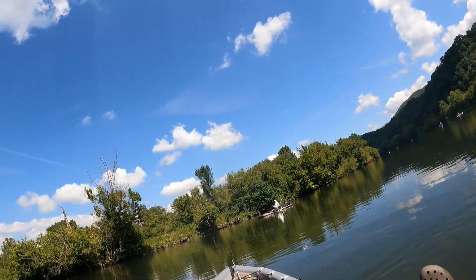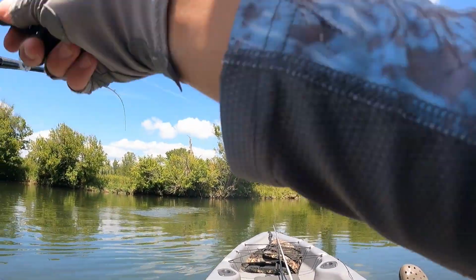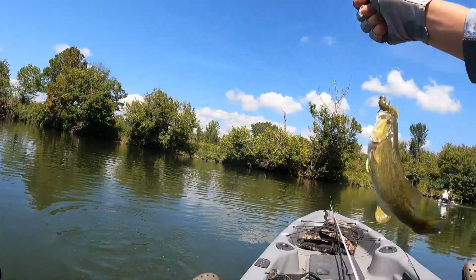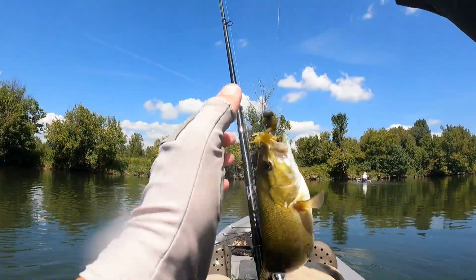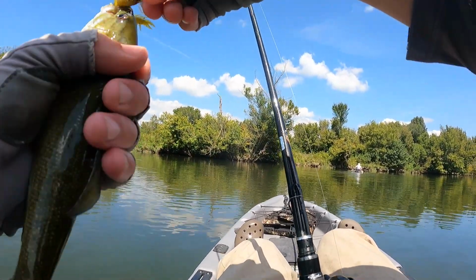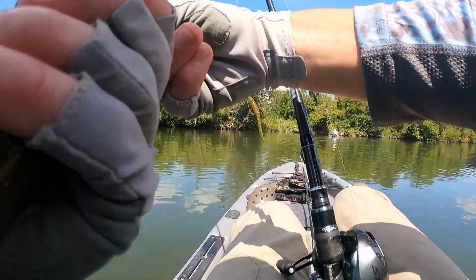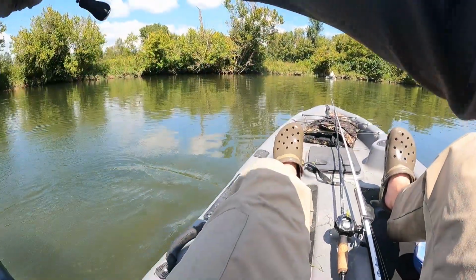Got him. No. First cast with the Helgramite. First cast. Switch from the rooster tail over here to the Helgramite, and I've noticed though, now that we're throwing the Helgramite, we're starting to get bit a lot more by these smaller fish. So I don't know if I need to go back to the Sticko. This is fun, but I'd like to catch about a 3-pounder today. That's the goal.